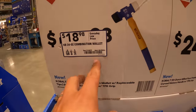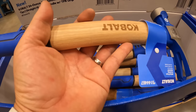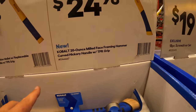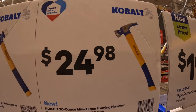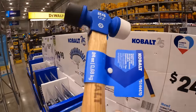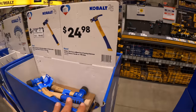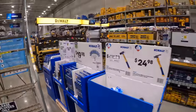$18.98 for the combination mallet, 24 ounce. These are nice, you guys. If you hold these in your hand, that feels really, really good. Or the 20 ounce hammer, $24.98. Let's see if that's over here. Yeah, that's nice. I like that. I might buy this today. Already got that stuff. There's one more thing at the end.